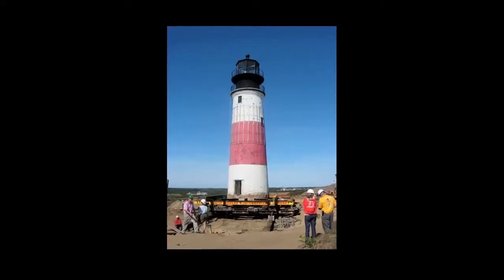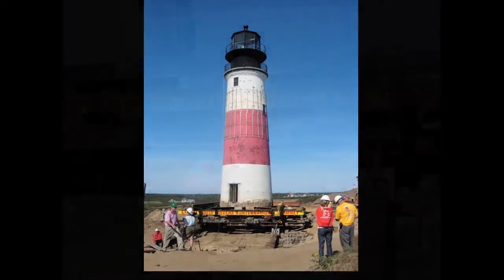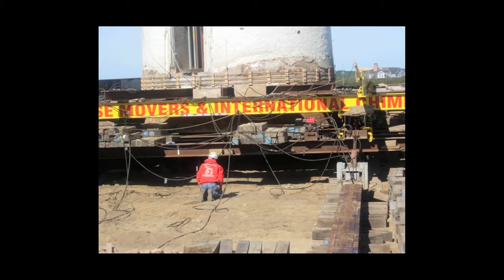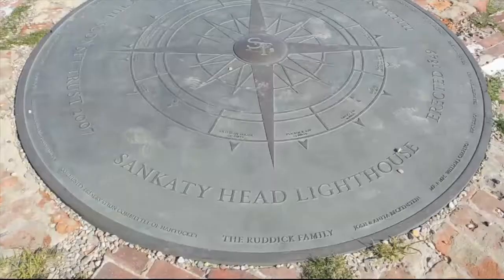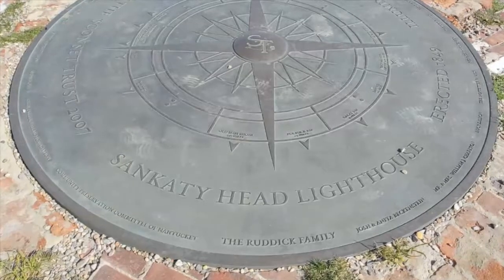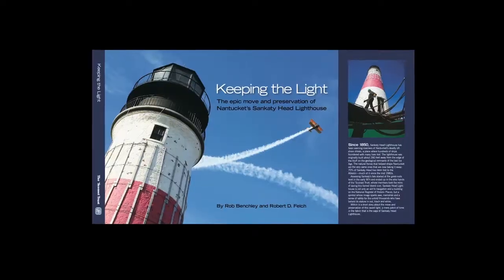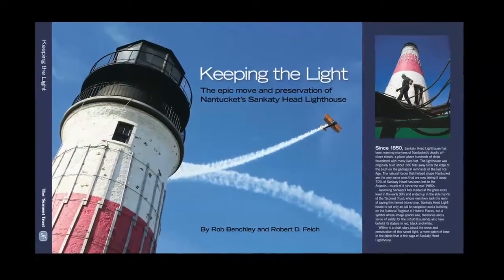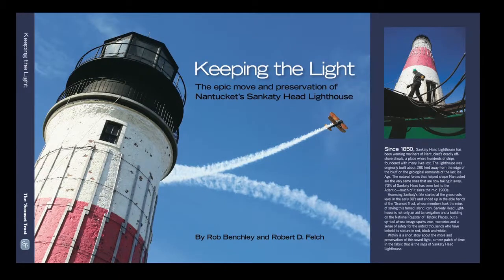The lighthouse was moved by jacking it up and rolling it along parallel tracks. It took 10 days to cover the distance from the old site to its new home. The detailed story of the move, in words and photographs, is captured in a book by Robert Felch and Robert Benchley called Keeping the Light, available at the Sconset Trust website and local bookstores.